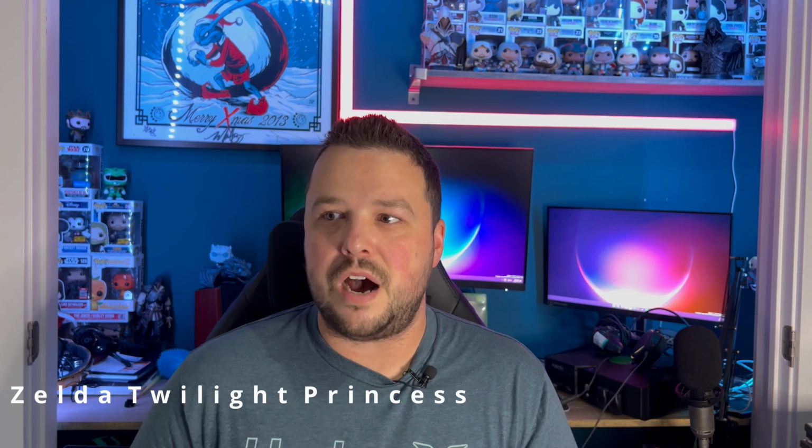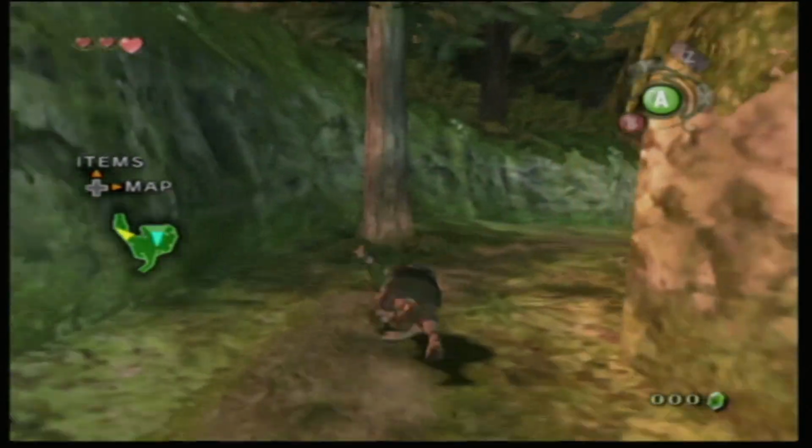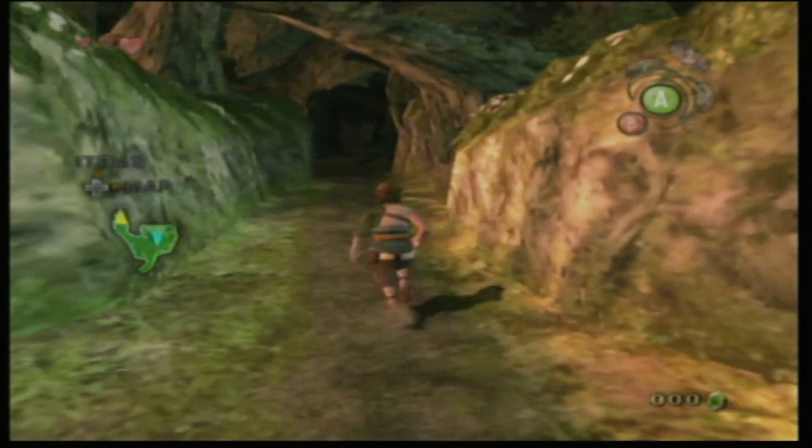And coming in at number 1 on my most valuable GameCube games in my collection right now is, not a surprise to me, Zelda Twilight Princess on the GameCube. One of the last games I got during my GameCube era run. I remember pre-ordering this back in the day at EB Games. It got delayed. I had the pre-order in for over a year, I think, before it finally came out.